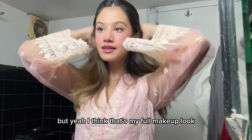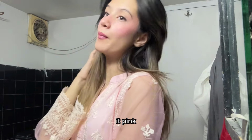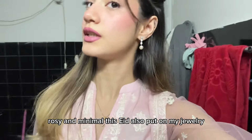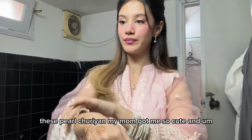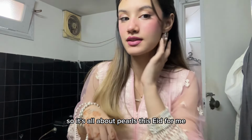But yeah, I think that's my full makeup look. I'm not gonna do anything more, and I'm gonna keep it pink, rosy, and minimal this Eid. I've also put on my jewelry, these earrings, this pearl necklace right here. These pearl jewelry pieces my mom got me, so cute. And this little bracelet right here. So it's all about pearls this Eid for me.